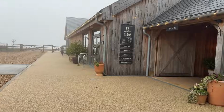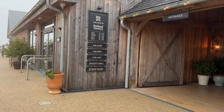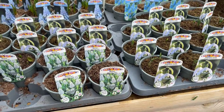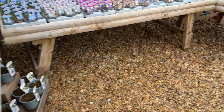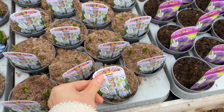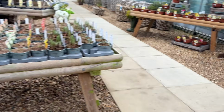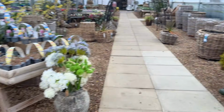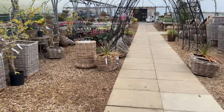It's a misty morning. Obviously baby Henry's fallen asleep just as we've gotten to the garden centre, so I had to leave him in the car and I am alone, which is a little bit dangerous. So quiet. It's a lovely morning. Reminds me of when I used to come here most days because I lived up the road.